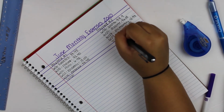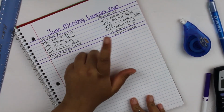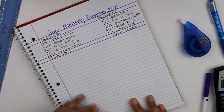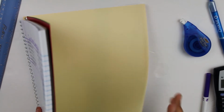So let me go ahead and add these up. Okay, so for the first paycheck I have to have $175 in the bank. For the second I have to have $150. I do round up these totals, so it's a couple dollars more for each of them, but I'd rather be safe than sorry, you know. So once that is all done, what did we do next?